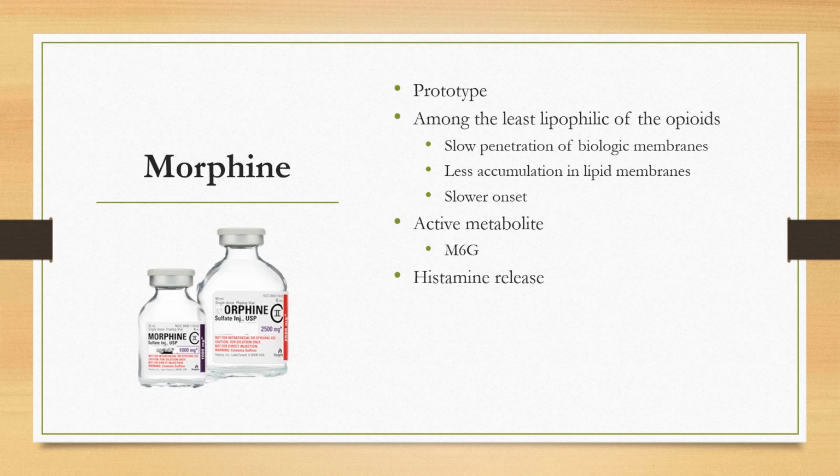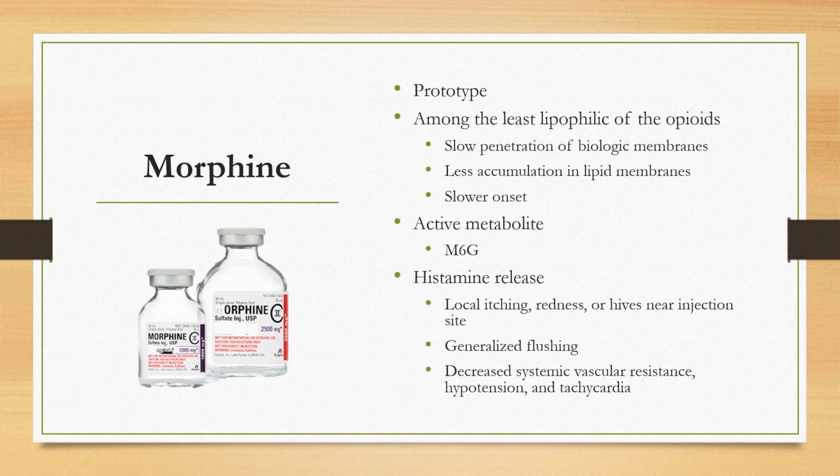This histamine release can cause itching and redness at the injection site or even red streaking along the IV route. Patients may exhibit a generalized overall flushing as well. Although considered cardiac stable because it has no direct effect on blood pressure, heart rate, or heart rhythm, the histamine release from higher doses of morphine can be associated with a decrease in systemic vascular resistance, hypotension, and tachycardia.